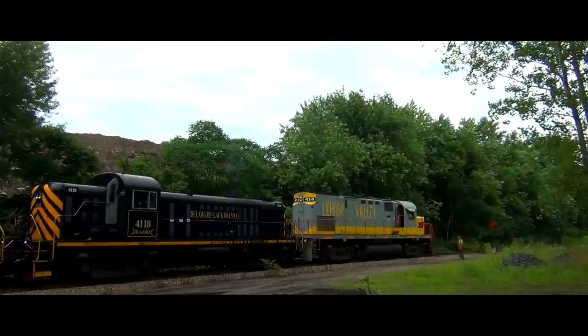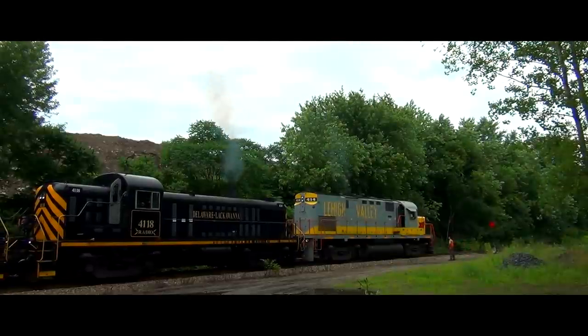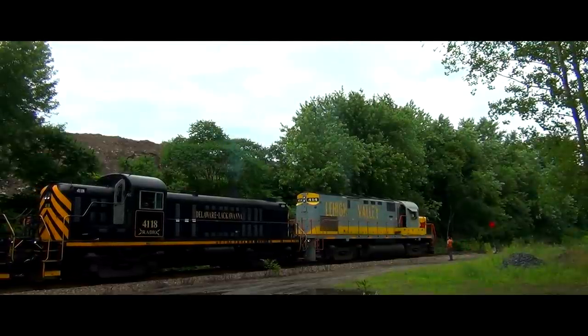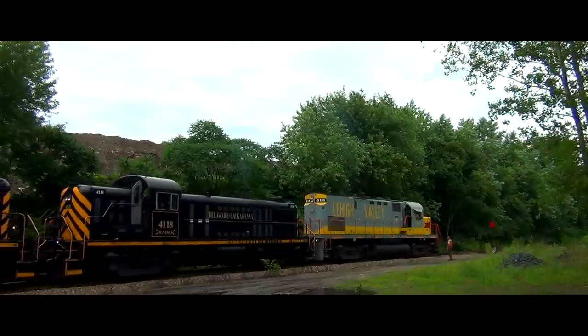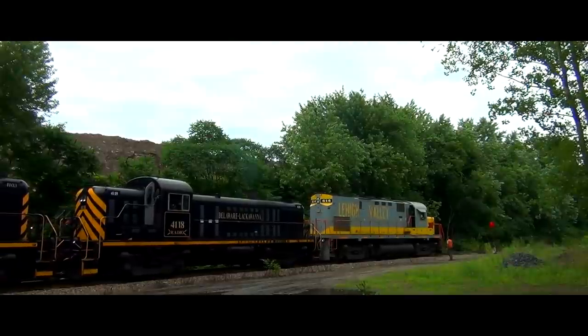Of course, the turbo lag wasn't exclusive to just Alco 244s and 251s. I'm told that the early GE FDLs had a similar problem, and it can even happen on luxury automobiles, although the smoke isn't quite as heavy.